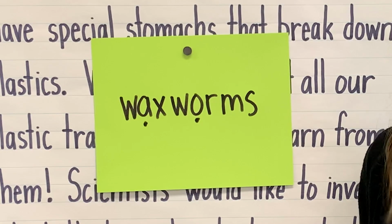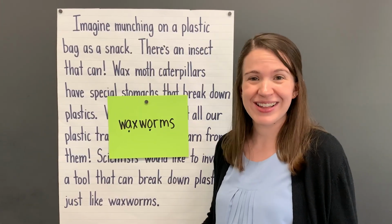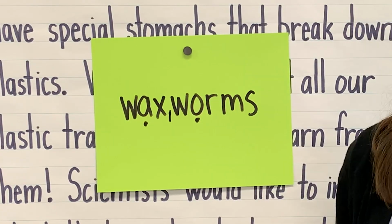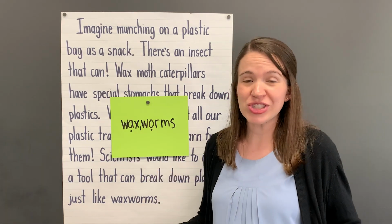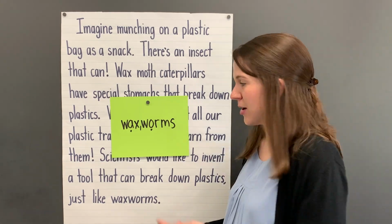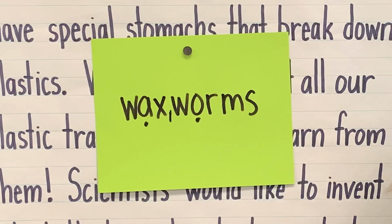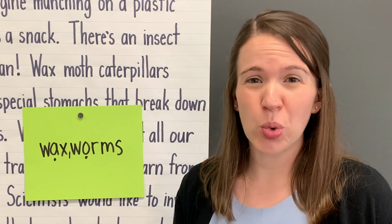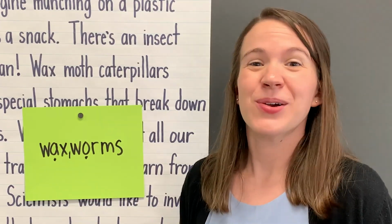We have 2 consonants between the A and the O, and our trick has been to split the word between the consonants. So where should we split this word? Between the X and the W, right there. This works perfectly because now we have 2 syllables, and each syllable has its own vowel sound. I also noticed that these are closed syllables because we have a vowel followed by a consonant and a vowel followed by several consonants. So these vowels will probably say their short vowel sound. Read this word with me.